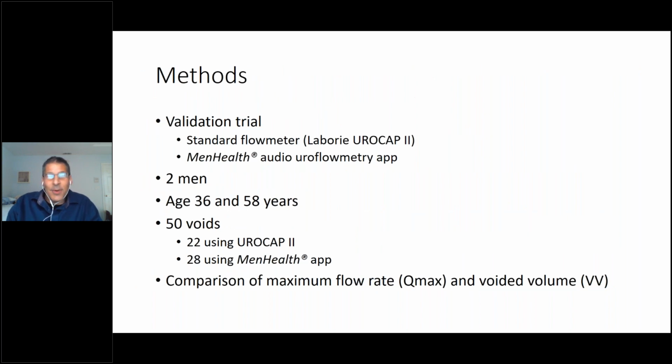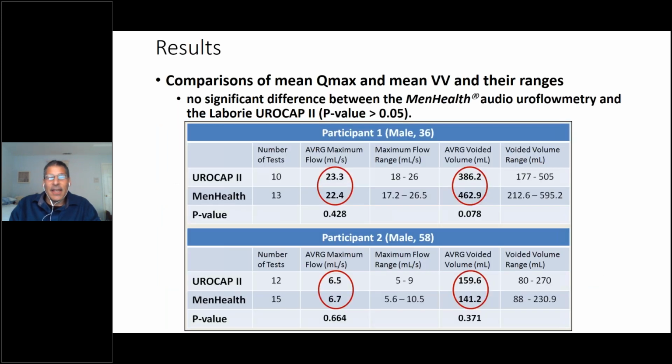So it was two dudes. One was young, one was not so young, and they each voided 50 times. 22 using a standard uroflowmeter and 28 using the Men Health app, and we compared max flow and voided volume. And you can see no important difference. The flow rates were nearly identical. The voided volumes were statistically insignificantly different in both the normal flow person and the low flow person.